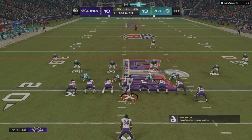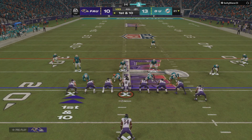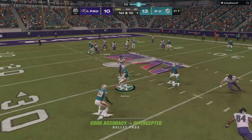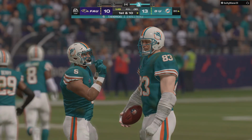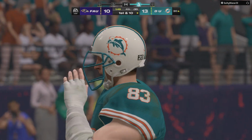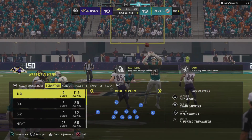This is 1st and 10. Jackson to throw. Oh, and that's going to sabotage their comeback plans. It is intercepted. Picked by Ted Hendricks. When you talk about making winning plays, that is a winning play at this stage of the game. To come up with that interception, huge.